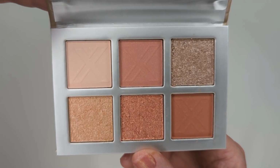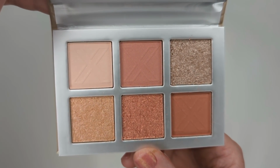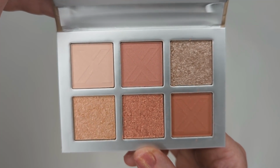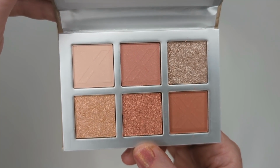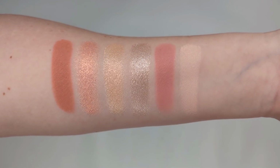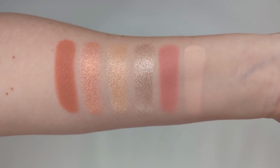and really, really gorgeous peachy shades inside. I think this one's a little bit more balanced. It has 3 mattes, 3 shimmers, and this one also has a little bit more depth to it, especially when it comes to the matte shades. Again, the mattes in this palette do have those micro glitters, but not a lot of them. I feel like, again, once you put it on your eyes, you don't see them at all.